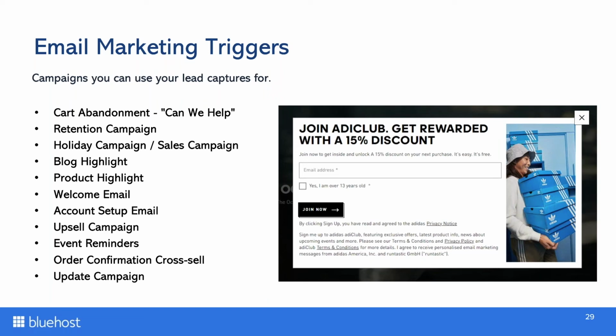Up at the top of the list, we have cart abandonment. If one of your customers adds something to their cart and then navigates away from your website, you can have an email campaign that reaches out to them and says, hey, I noticed that you didn't complete your checkout. Here's a link to your cart if you'd like to continue that. So sometimes that's if someone is just forgetful, or if they didn't have time to complete your checkout process, that can be really helpful to get them back in and get them what they need to complete that purchase.